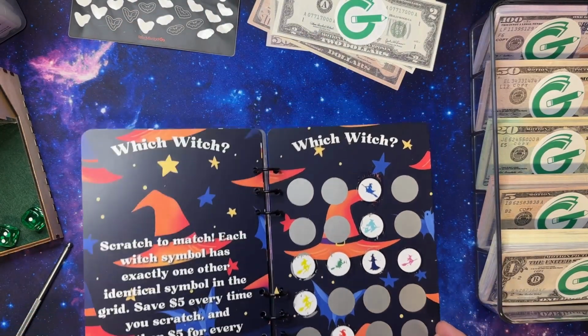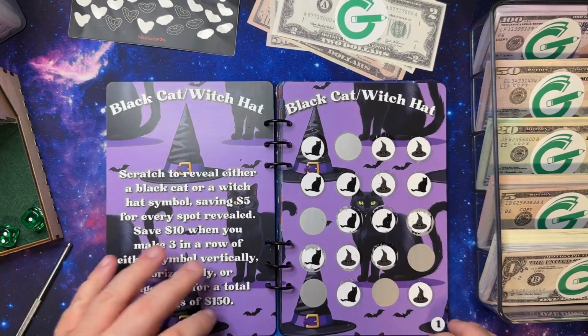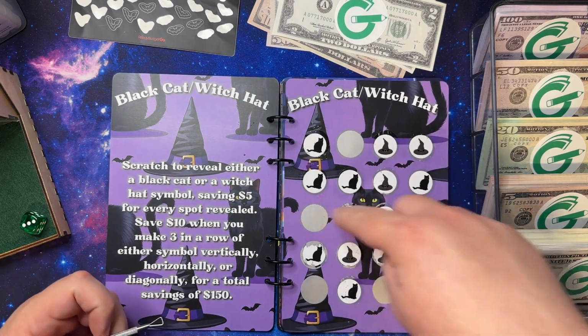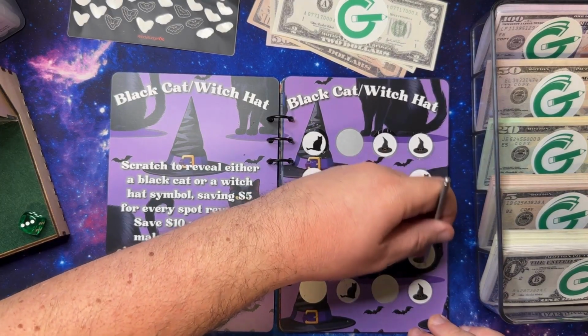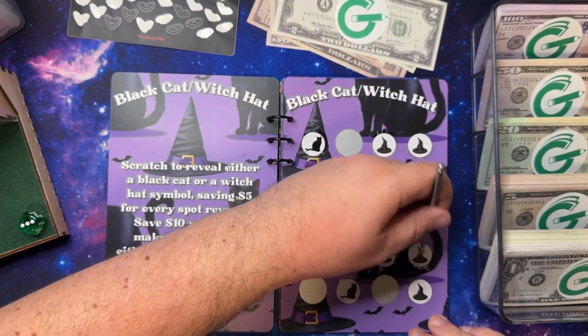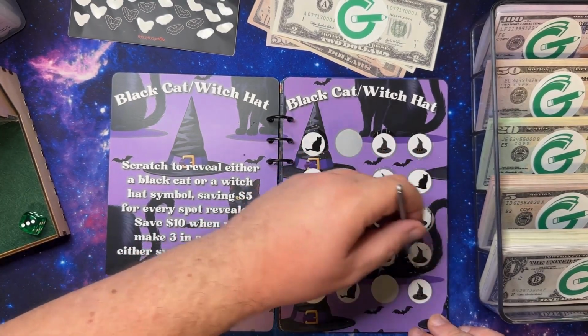And now we're back to the front. So we are going to do another scratch on the Black Cat Witch Hat, and there's 5 left, so I'll just roll 1d6. Number 3, 1, 2, 3. And we have a witch hat. So we actually have 2 3s, 2 3 in a rows here. We've got this way and we've got this way.